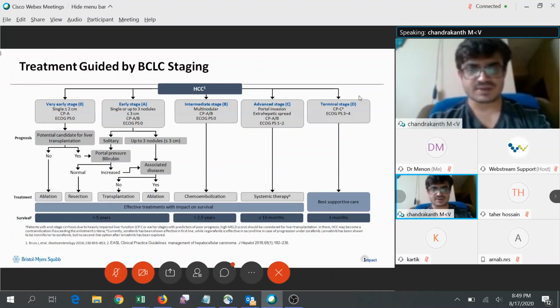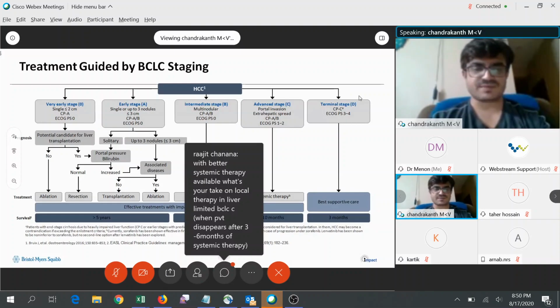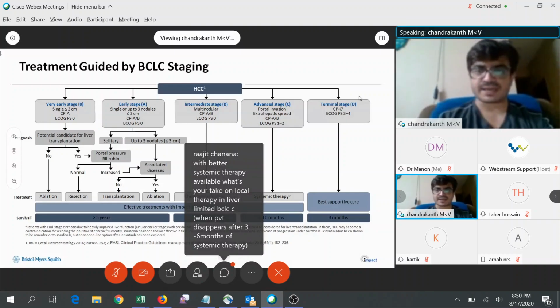So this is what we need to focus on, classifying them into BCLC B and C, and giving proper sequence of treatment. Doing otherwise would definitely have a negative impact on survival.